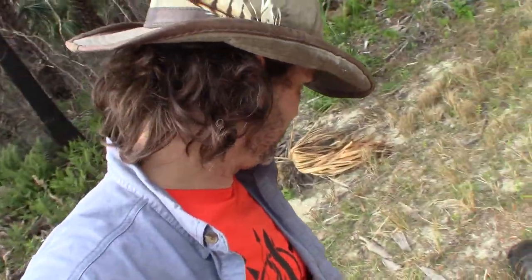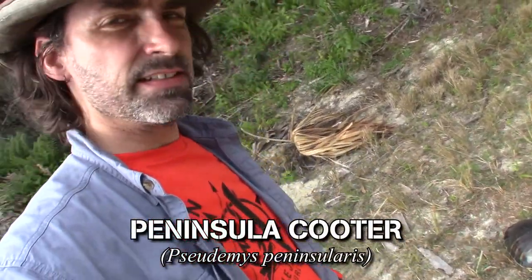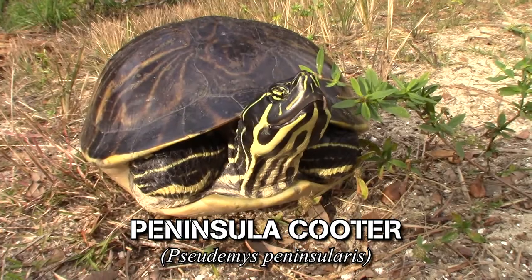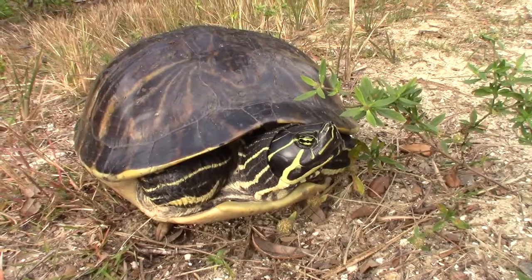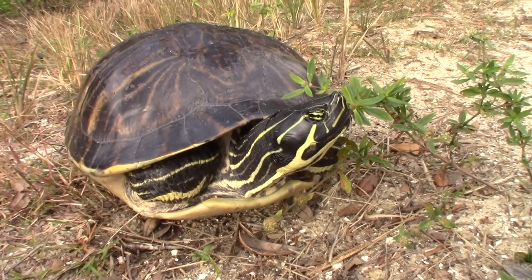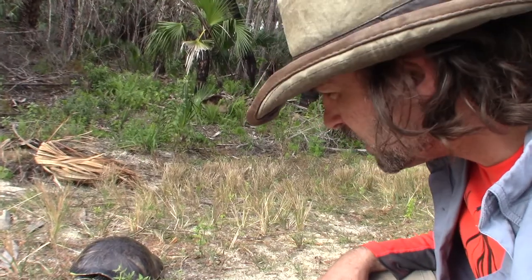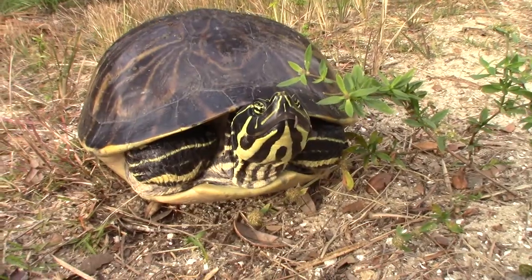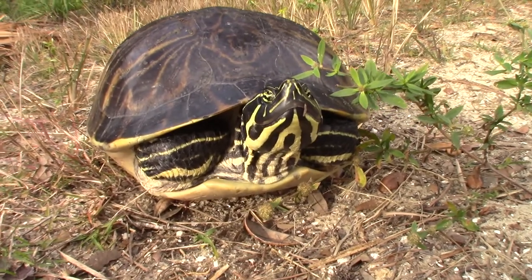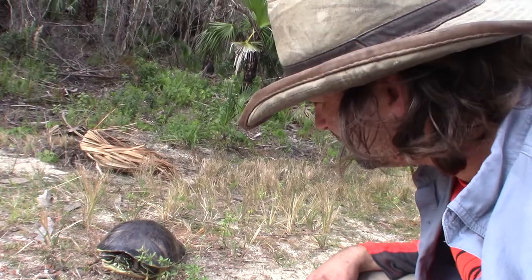Check this out. Got a great big old cooter right here. These are protected. This one's probably searching for a nice body of water. She'll find it. There's plenty of water out here. Cool. Let's let this one do her thing. All right.